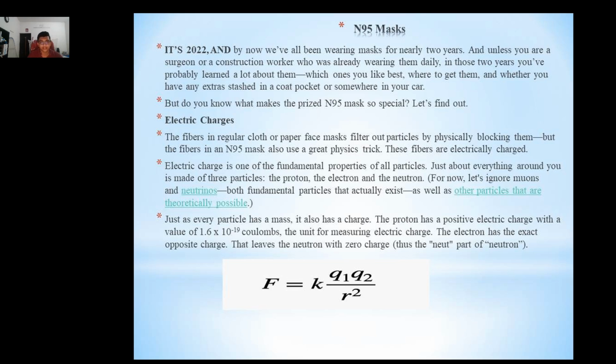The electric charges. The fibers in regular cloth or paper face masks filter out particles by physically blocking them. But the fibers in an N95 mask also use a great physics trick. The fibers are electrically charged. Electric charge is one of the most fundamental properties of all particles.